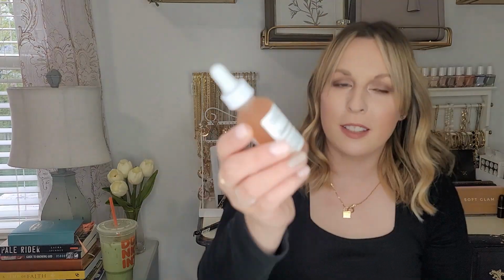Lastly, from Sephora, I got 2 of the Ordinary solutions. I have their hyaluronic acid solution, and they are extremely inexpensive. If you're not familiar with the brand, they're just a few dollars, but they're supposed to be just as good ingredient-wise as a lot of high-end products. It's just a frosted glass, dropper-style bottle, and they're really, really nice.